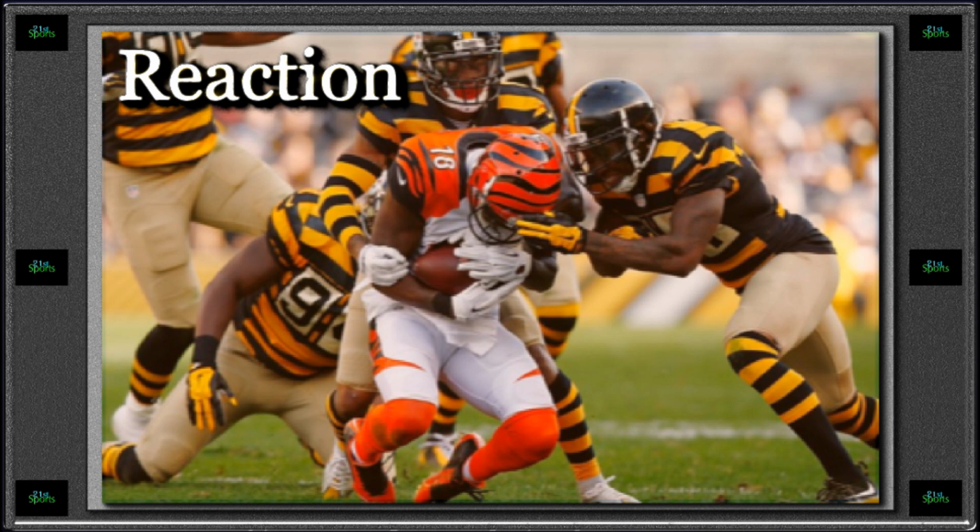And through the air, A.J. Green, 11 receptions, 118 yards, and a touchdown. And for Pittsburgh, Keith Miller, 10 receptions for 105 yards. And actually, Antonio Brown did have a touchdown, 6 receptions, 47 yards, and a touchdown for Antonio Brown.